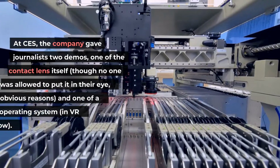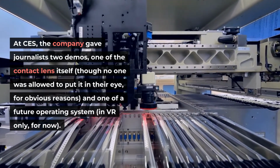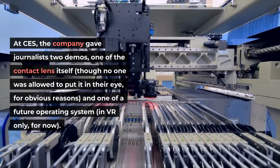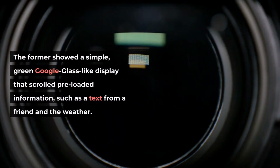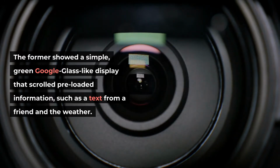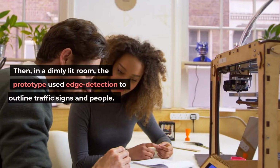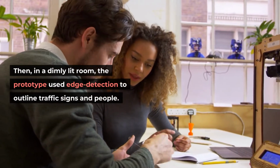At CES, the company gave journalists two demos, one of the contact lens itself, though no one was allowed to put it in their eye, for obvious reasons, and one of a future operating system, in VR only, for now. The former showed a simple, green Google Glass-like display that scrolled preloaded information, such as a text from a friend and the weather. One pretty useful app might be a digital teleprompter for your eye to aid public speaking. Then, in a dimly lit room, the prototype used edge detection to outline traffic signs and people.